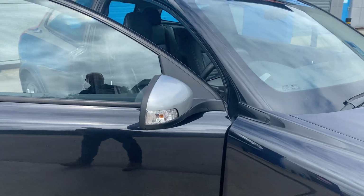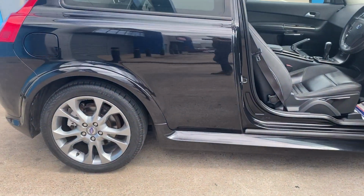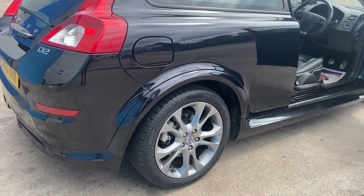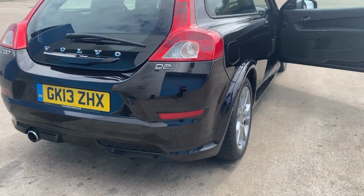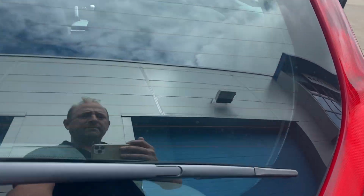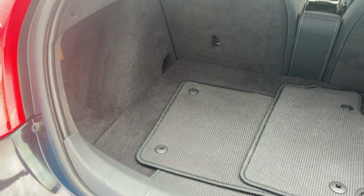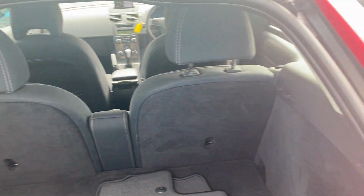Obviously it's got the R design wing mirrors, R design body styling kit. It's got rear park distance control, rear diffuser, in the boot the proper Volvo carpet mats, all in good condition.